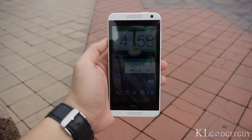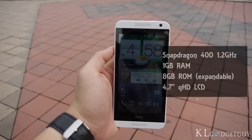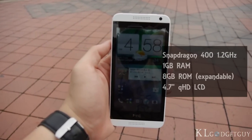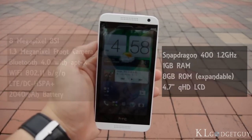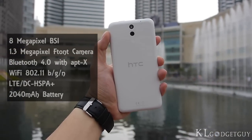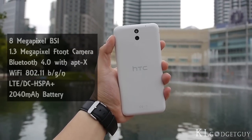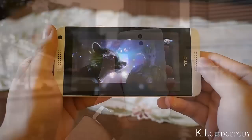On paper, the Desire 610 has a modest Snapdragon 400 1.2 GHz quad-core processor, a gigabyte of RAM, 8 GB of internal storage with microSD expansion, a 4.7-inch Quad HD LCD display, an 8 megapixel BSI rear camera, a 1.3 megapixel front-facing camera, Bluetooth 4.0 with aptX, Wi-Fi 802.11n, LTE DC HSPA Plus network support, and a 2040 mAh battery.